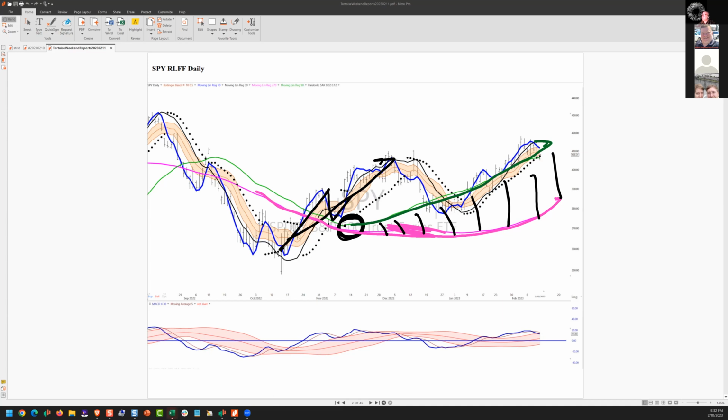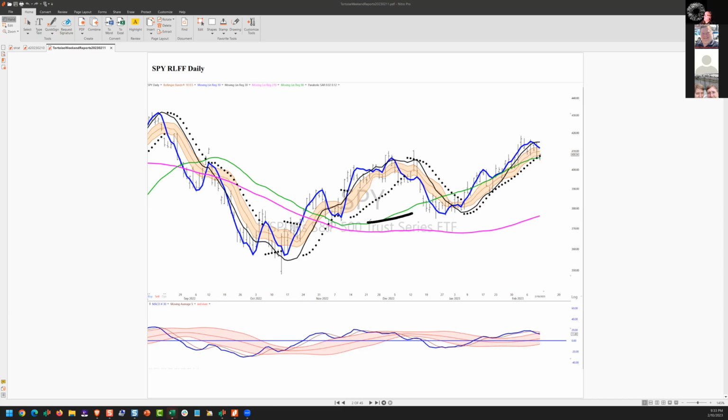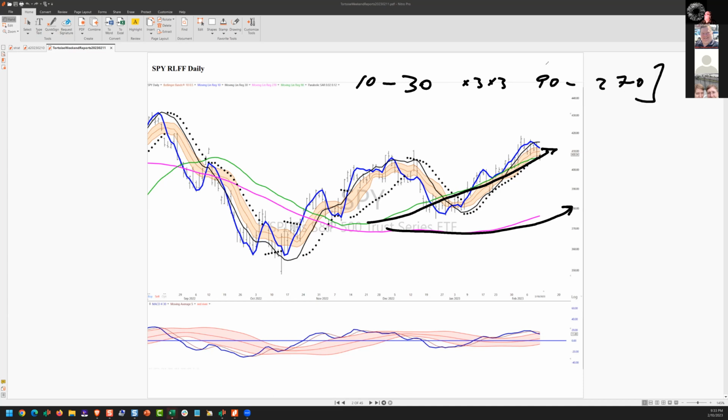The 10/30 pair have gone through a couple COTA 2 actions, but when you're looking at the longer term, that 90 versus 270 relationship is the same as the 10/30 relationship, and you multiply that by 3 and 3 again, you get the 90 and 270, and you get the fast pair and the slow pair. So these are fractal.